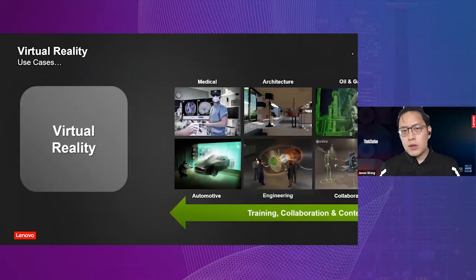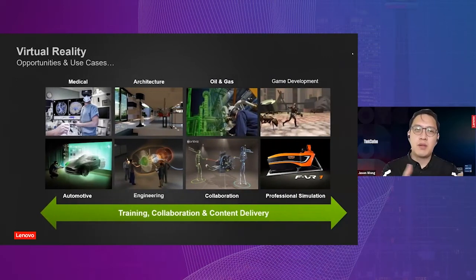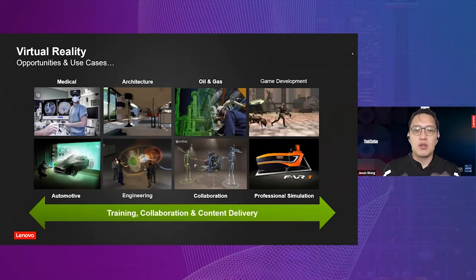So quickly move on into virtual reality. As I mentioned, we have AR, we have VR. So now we are in the VR industry. VR is really where you put yourself into a virtual world. In the virtual world, it can be used in automotive design, engineering design, specifically in collaboration design, between your colleagues and also your employees across the world.